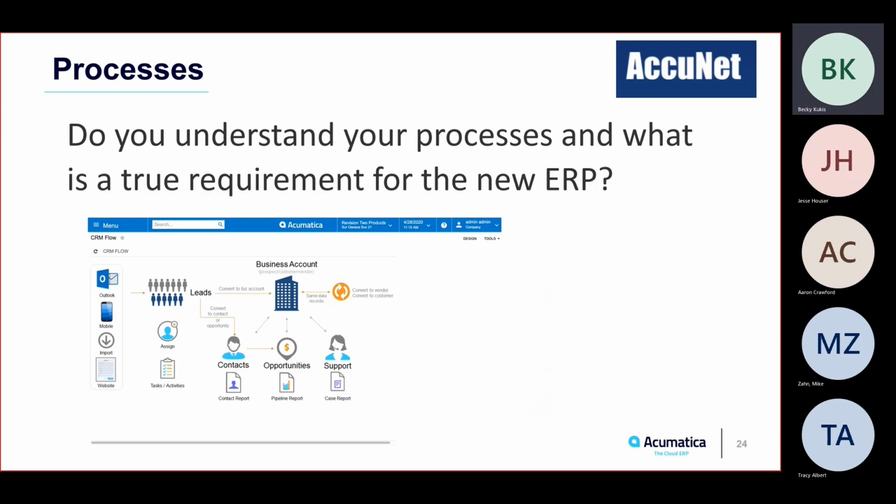And then you want to understand your processes. Now, this is where it gets down to the nitty gritty, because the data is the data, right? You know what data you need and what you don't. But processes can be a little tricky because sometimes you have processes that aren't working well in your old system, and you want to do something new. So you're going to document your current processes, really get an idea of how you actually do a specific process. In this example here, I'm showing a CRM flow. There are workflows built directly into Acumatica that will help you analyze the order of when things should be done and who should do them next. And that's what this diagram explains here.